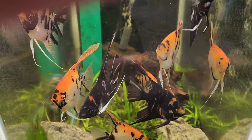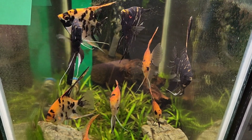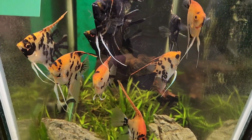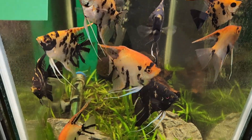Breeding group of gold and black marble angelfish are looking really good. Constantly laying eggs. I don't have anywhere to put the babies, so I just don't pull the eggs. These were the first fish I ever bred, believe it or not, from eggs. So I kept the nicest ones, and now I'll breed them when I have more time.